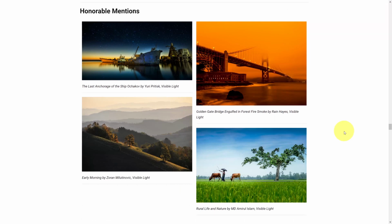Honorable mentions in this visible light category. One thing I'd like to point out about this shot of the Golden Gate Bridge, this happened about a month ago-ish, and there were 2 days in the Bay Area because of the fires where the sky was just orange.